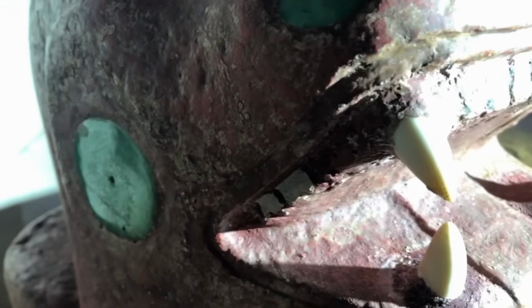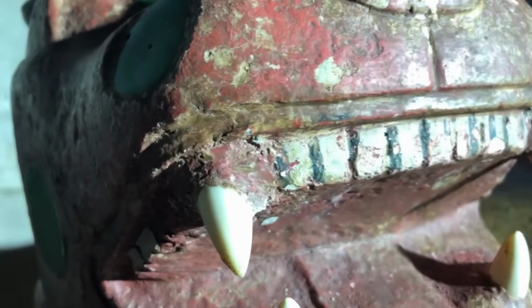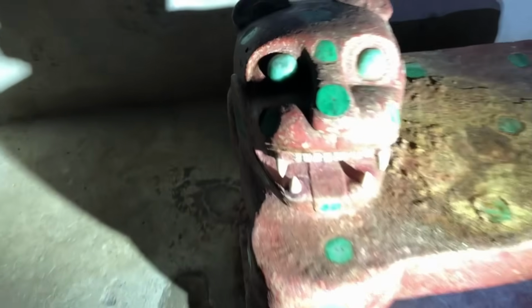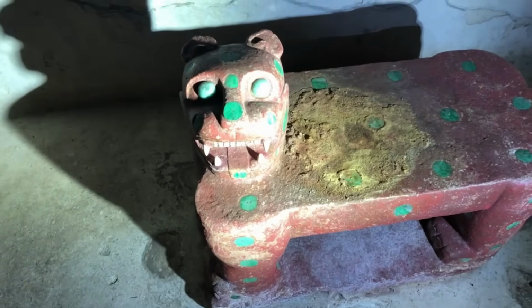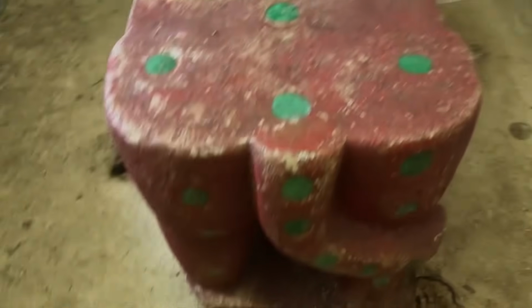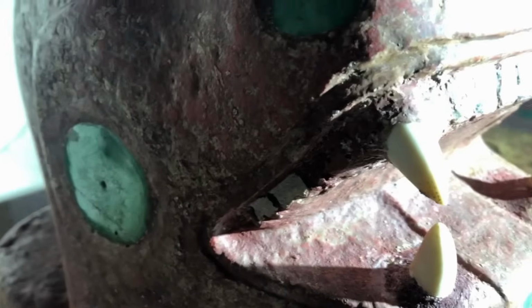You look closer at the mouth. Fangs, carved, sharp, set in stone. This isn't just craftsmanship, this is intention. A throne, but not for comfort, a witness to ceremony, a seat of sacred power. It's meant to strike you, the impression, the realism, the threat.